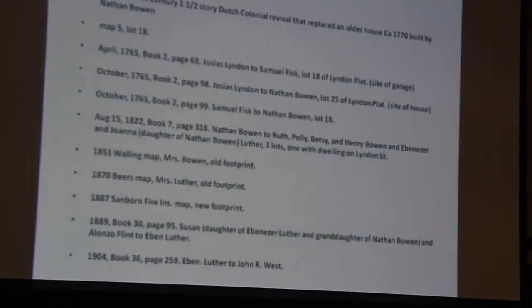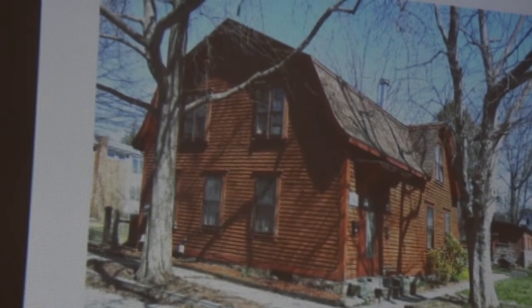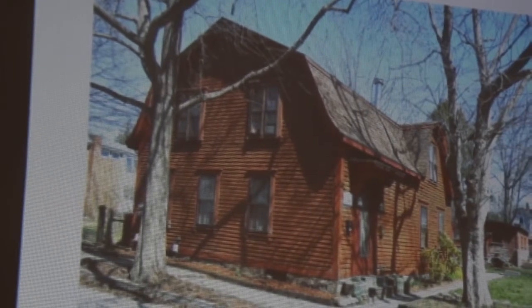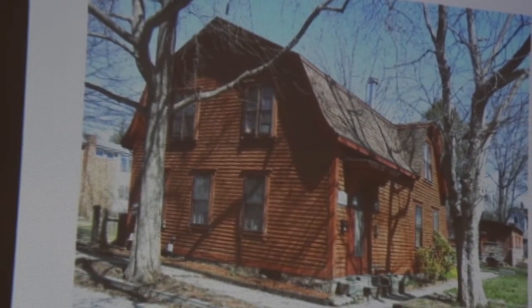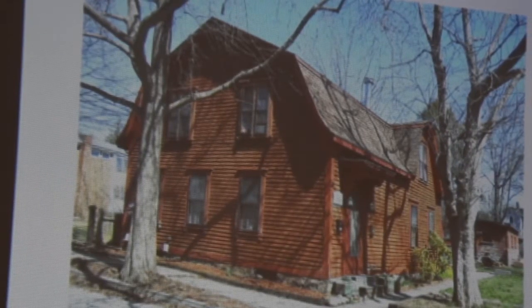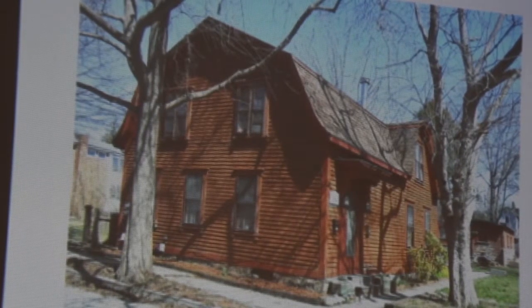Dave, is that roof, that flare? Yeah, that's the characteristic. There were actually, in this case, two characteristics of the Dutch colonial revival. One of them being the curved kick out at the bottom of the lower gambrel. But the dead giveaway is the gambrel dormer. That is never seen in any New England style. And in fact, it's not even seen on actual Dutch colonial houses. It is strictly a Dutch colonial revival feature. So it makes it really unmistakable, what the intent of the builder was here, I believe.